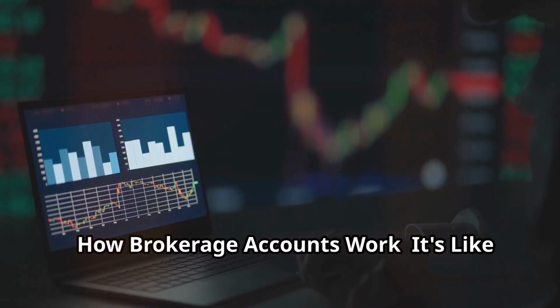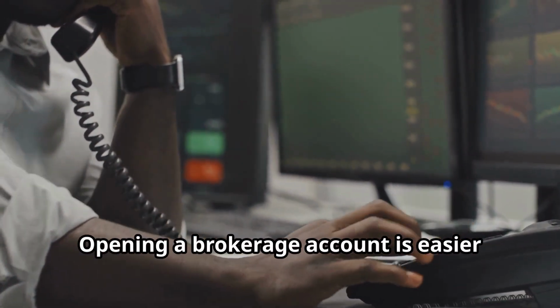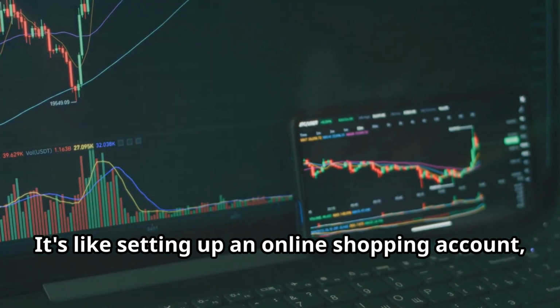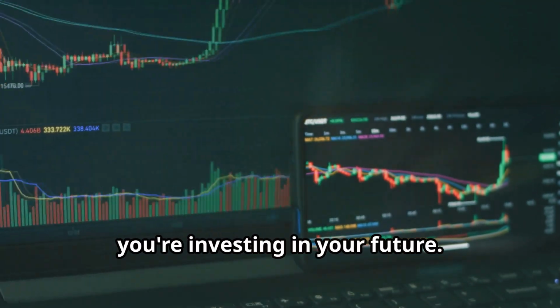How brokerage accounts work. It's like shopping for investments. Opening a brokerage account is easier than you think. It's like setting up an online shopping account, but instead of buying clothes or gadgets, you're investing in your future.